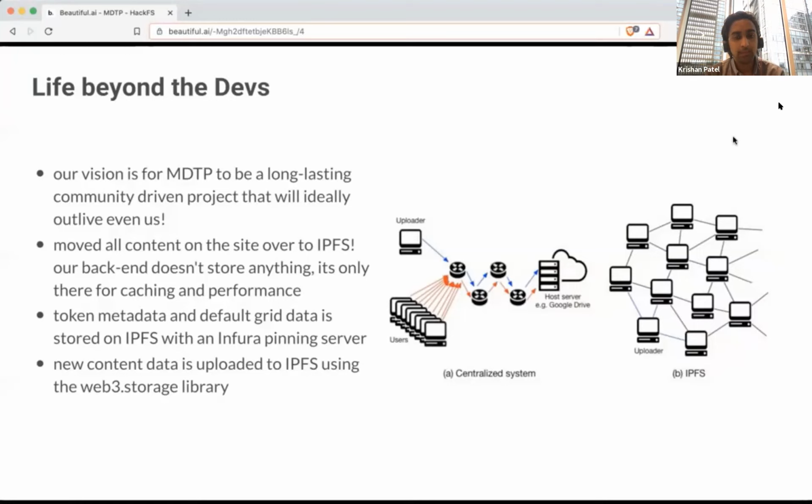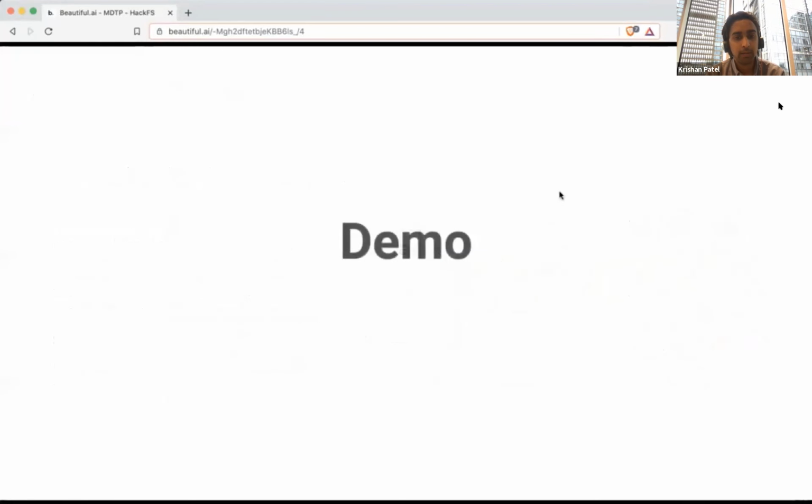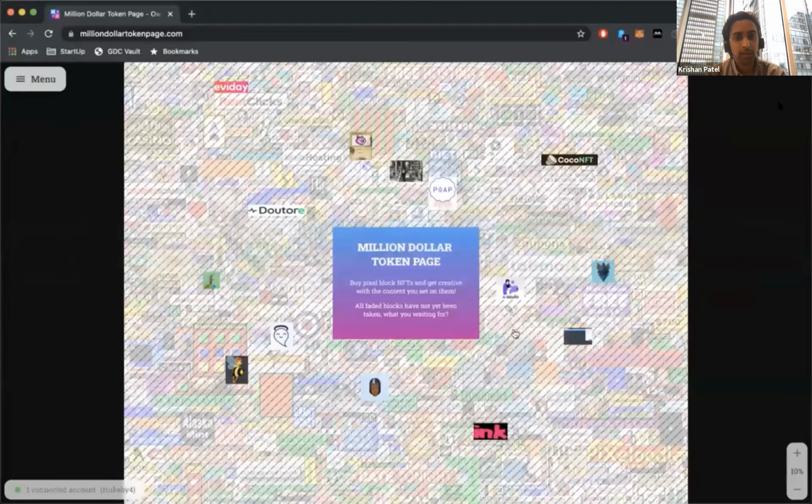We've uploaded both the NFT metadata and the grid's default data to IPFS and pinned this using Infura. Meanwhile, for all user uploaded content, we're now making use of the Web3.storage library to send it over to IPFS too. So enough chit-chat, let me run you through a demo.